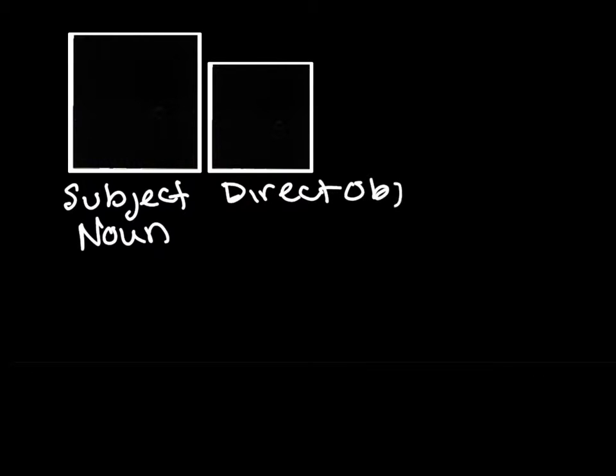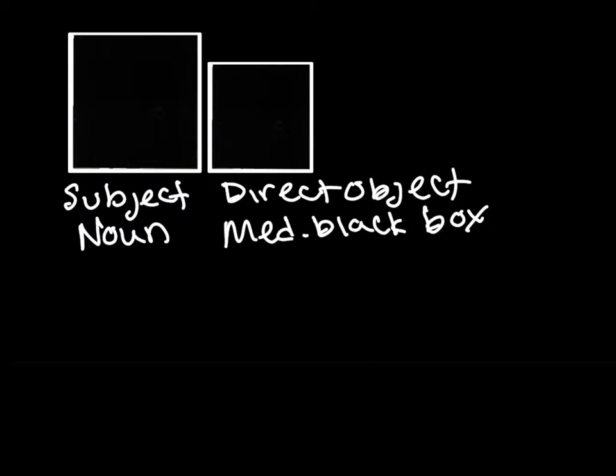Now what I would like to do is go ahead and we are going to learn about direct objects. Well, direct objects are also a type of noun. We already learned about subject nouns. That's this big black box, right? And we know that it answers the question who or what. Well, so does the direct object. But this is a medium black box. We'll be learning about a small black box later on, so keep in mind that this is a medium black box. And like a noun, it can still be a person, place, thing, or idea. We just want to make sure that you understand that these are both types of nouns. One is a subject noun, one is a direct object noun.